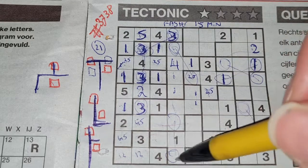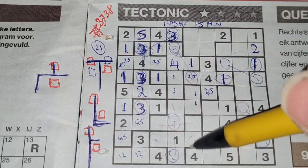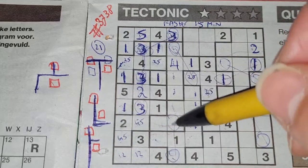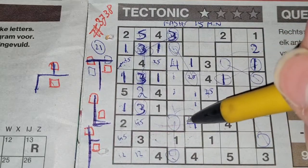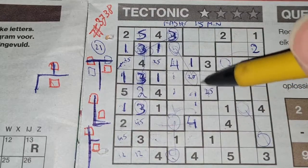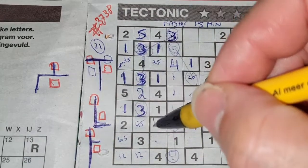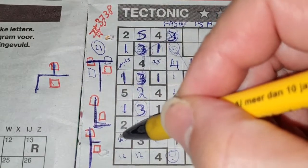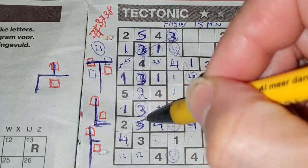Alright. These two boxes can be 4. That box can be a 4. So one box left for the 4 should be here. These three boxes surround the 4. Can be a 4. That box can be a 4. So one box left for the 4 should be here. Now we have a 4 there, so this box can't be 4 anymore, that box should be a 4. This box should be a 5.